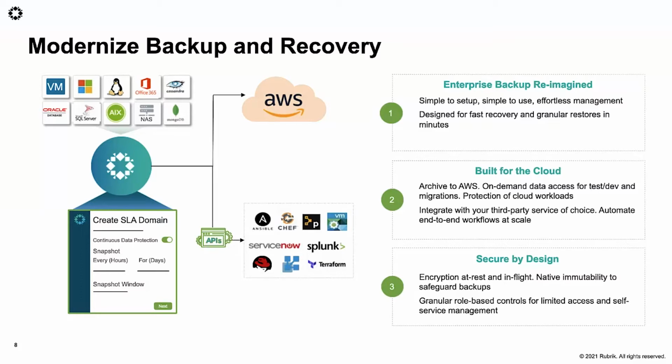Second, we are built for the cloud. In fact, our very first version of the product was natively integrated with AWS for hybrid cloud protection situations. We built a ton of innovations in the cloud with archival, instantiation, and general protection. And we built in automation into every aspect of our solution. And so not only can you automate SLA policy creation, we have robust APIs and SDKs that allow you to integrate Rubrik with your other tools and workflows. So we've already done a lot of the hard work for you, and we've created these mini integrations with solutions like ServiceNow, Splunk, Terraform, and many more to automate those workflows.